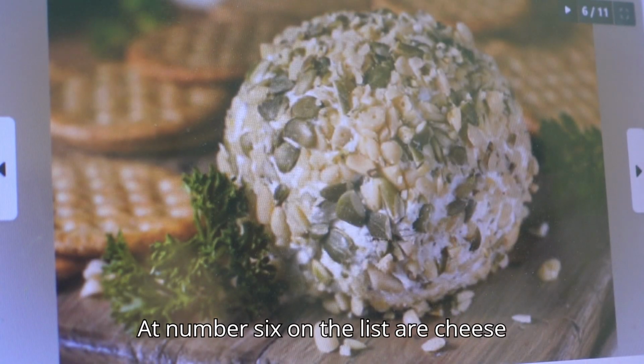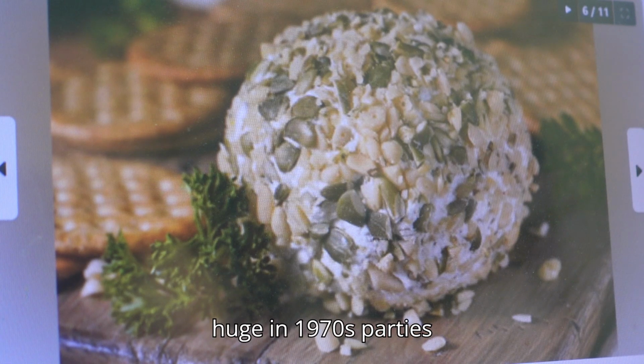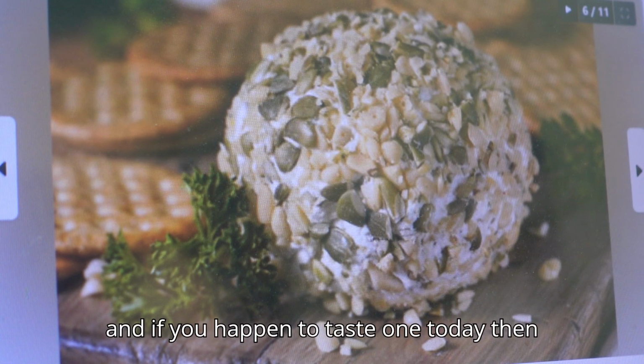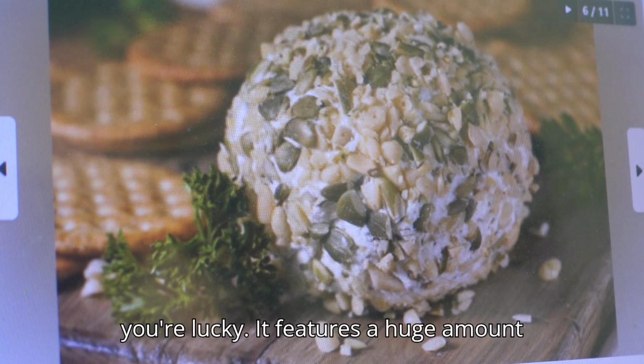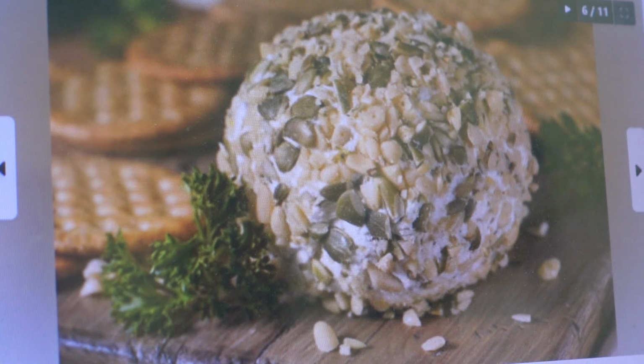At number 6 on the list are cheese balls. These cheese balls were huge in 1970s parties, and if you happen to taste one today, then you're lucky. It features a huge amount of rolled up cheeses that are coated with nuts and herbs.